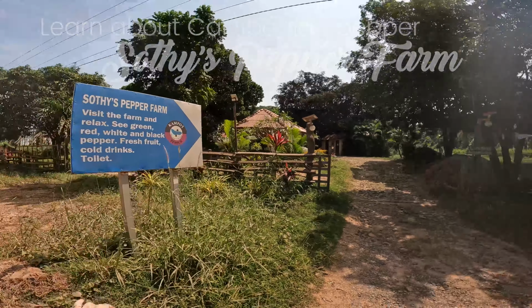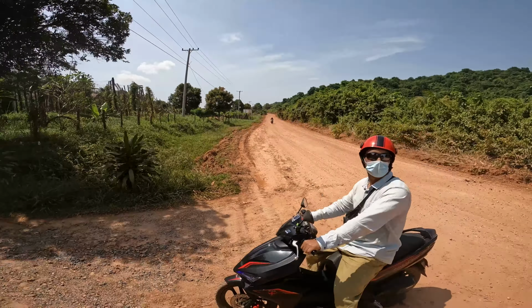Sothy's pepper farm. So we just arrived at Sothy's pepper farm, and we are about 35 minutes from Kampot by scooter. So if you've got a scooter, you can go with the scooter. If not, take a tuk-tuk or a taxi.